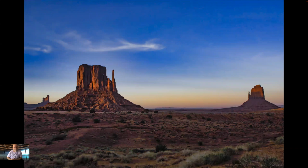Much lower than up at the visitor center. That's an amazing place, isn't it? It really is, and it's different every time. It's just outstanding. I wonder if you could fly an airplane low there. I don't know. It's all Navajo. I don't know if they have their own aviation or not.